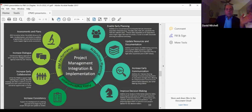So the first one is the project management, integration and implementation. I won't go through the details of this chart, and I understand these charts will be shared with the group after. But there's a lot behind each one of these circles, a lot of activities we're doing. I'll point out a couple of things on the far left, increased dialogue. So we're looking at how to improve our communications with industry partners, with other agencies that we're working with. That's so important.